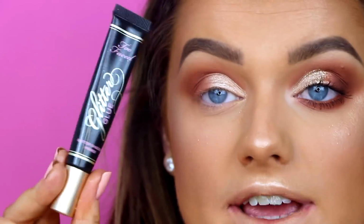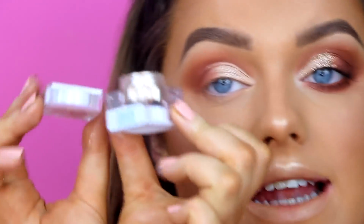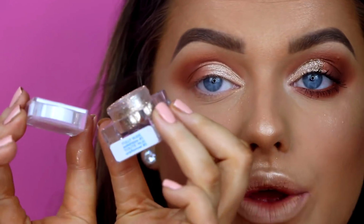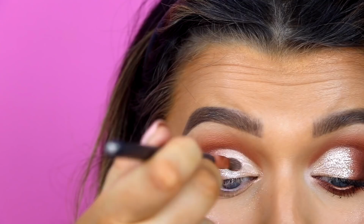So I'm just going to use my Too Faced glitter glue to apply it, and the glitter I'm going to be using is from LIT Cosmetics. It is called Fully Nude. It looks like this, and this is in the size 2, so it's a little bit more chunky.